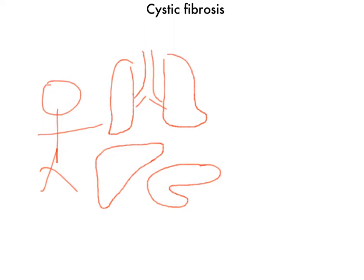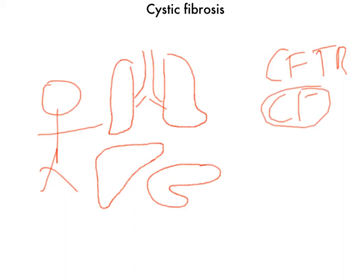Now we're going to talk about cystic fibrosis. Cystic fibrosis is a disease, it's autosomal recessive, caused by a defective CFTR gene, also known as the cystic fibrosis transmembrane conductance regulator. Basically, you can't secrete chloride, and what happens with the protein is that it's abnormal and it gets degraded, so it never actually reaches the surface.